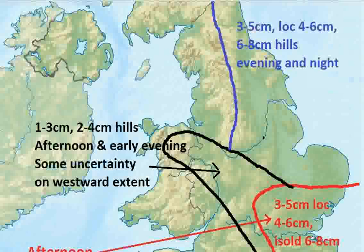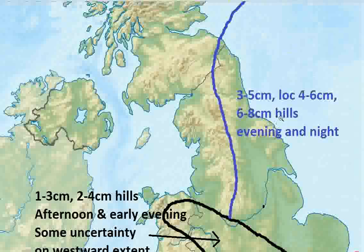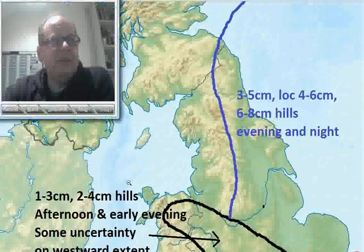And then as we head in towards the evening, I think we'll be seeing another 3 to 5, locally 4 to 6 centimetres across the northeast of England, perhaps up to 8 centimetres over the hills. So there certainly is more snow to come during the next 24 hours or so. It's just how far west it gets that has a bit of a question mark on it at the moment.